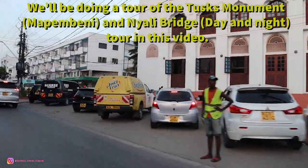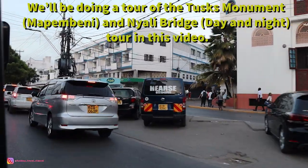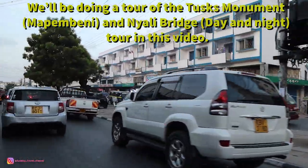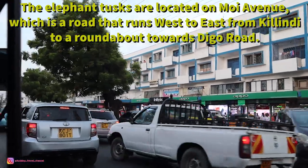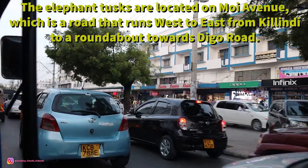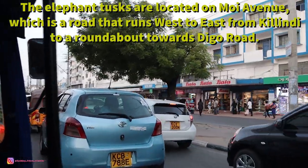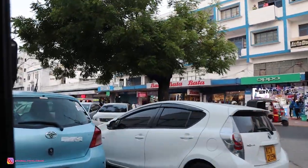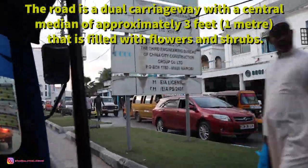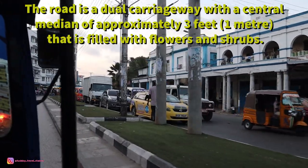We'll be doing a tour of the Tusks Monument, also known as Mapembeni and Nyali Bridge, a day and night tour in this video. The elephant tusks are located on Moi Avenue, which is a road that runs west to east from Killindi to a roundabout towards Digo Road. The road is a dual carriageway with a central median of approximately 3 feet that is filled with flowers and shrubs.